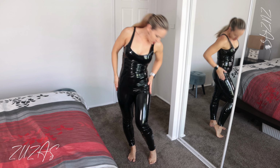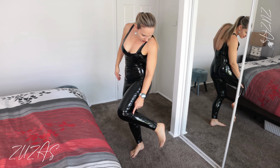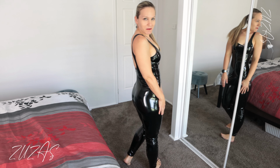Looks pretty good. Stitching looks good. I didn't notice any pulling, anything. The zippers on the leg that I mentioned at the start definitely helped to put it on. Just don't know when I'm gonna wear it yet.